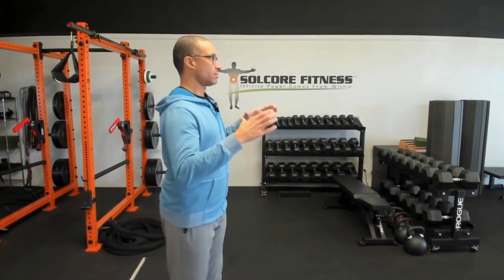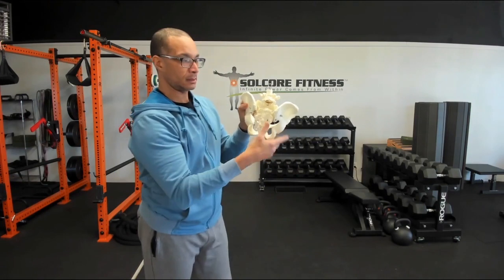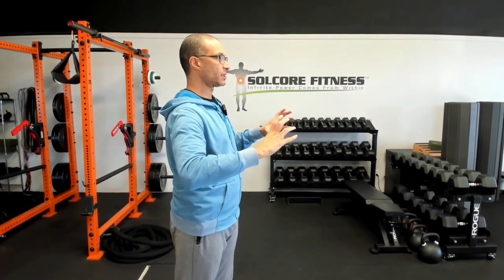An anterior pelvic tilt, in general, is caused when the muscles in front of the pelvis, the psoas and its hip flexor friends, pull the hips, the ilium, too far forward. In conjunction, the muscles in the back, the glute max, your back muscles, your hamstrings are either too weak or too tight, or a combination of the two. That causes your pelvis to move forward.